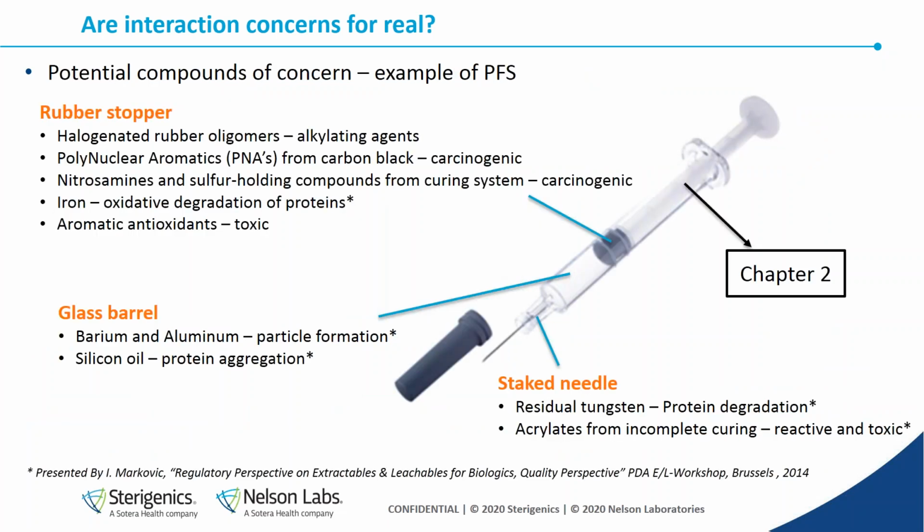Now, the most famous case here, I think, I don't know because I was not there, but I think it was the case that triggered all the regulatory authorities to raise the concern on extractables and leachables. There was a product called Eprex. It is a medicine used to treat anemia in patients that suffer from chronic kidney failure. It was a product in a pre-filled syringe, as I illustrated before. A pre-filled syringe has multiple sources of leachables: not only the rubber stopper, you have the barrel, the staked needle, the glue that is used for the needle, and so on and so forth.